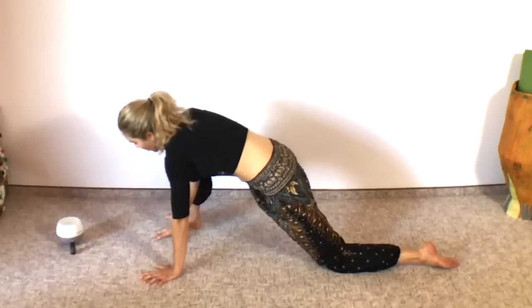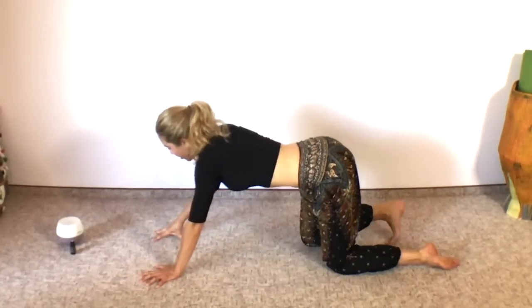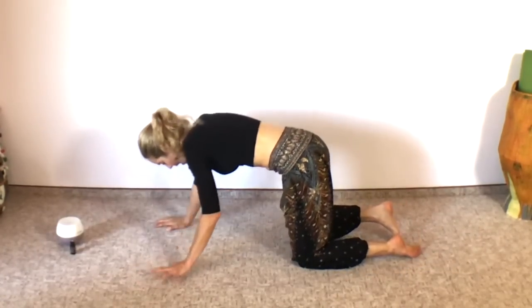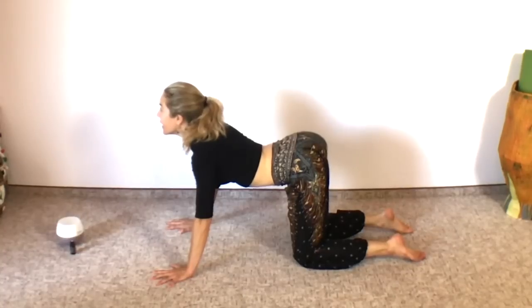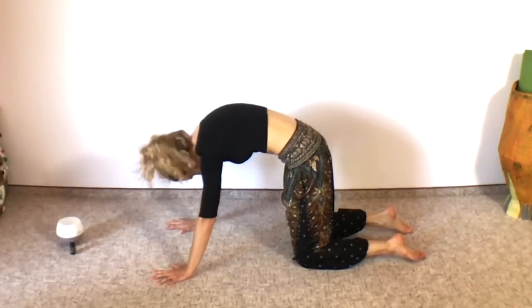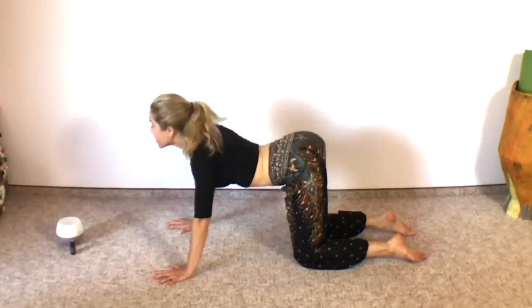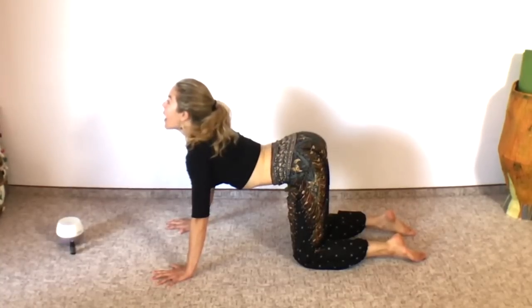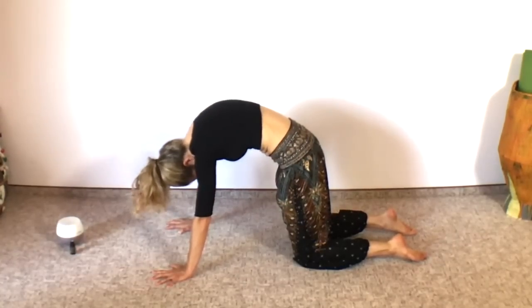Prepare to move heel toe that right foot back so you're on your hands and knees. And we do a few nice rounds of cat and cow pose. Inhaling and exhaling. Inhale, release belly to the floor. Exhale, lift belly button toward your spine, round your back, tuck your tail.